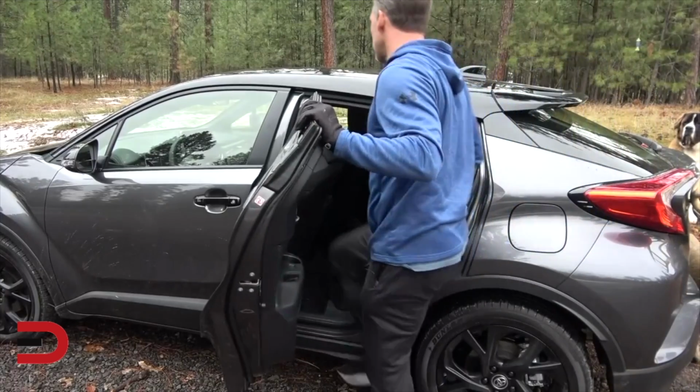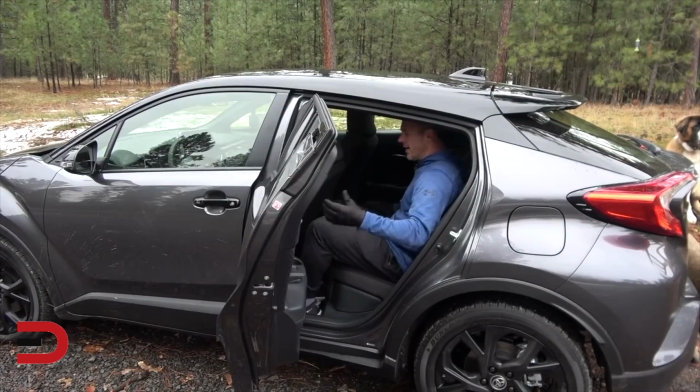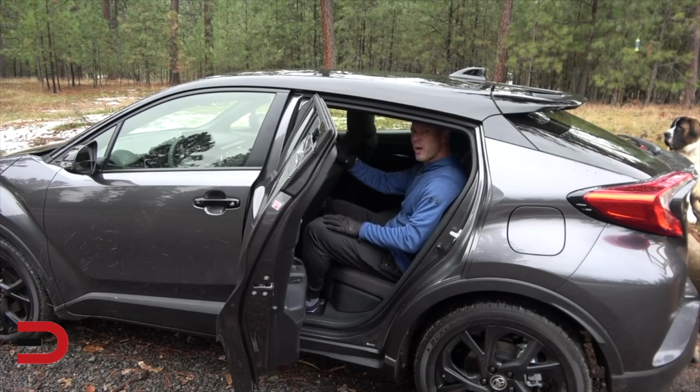And these estimates are based on recently collected national averages for fuel prices, assuming 12,000 miles driven every year, 55% in the city, 45% on the highway.